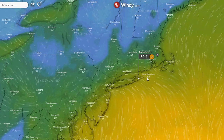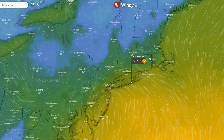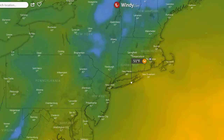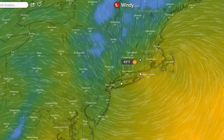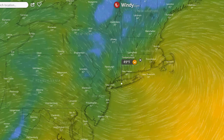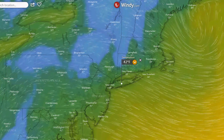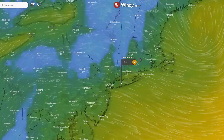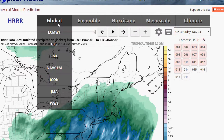So let's take a closer look at the temperature here. In the morning you have that warm air coming in, so this is where it's going to be 51. But then it drops. As you get to 2, we're already colder, I think. Yeah, the western part of Long Island is already getting into the colder air. You can see the circulation here. And then it cools off by the evening, down to 42.